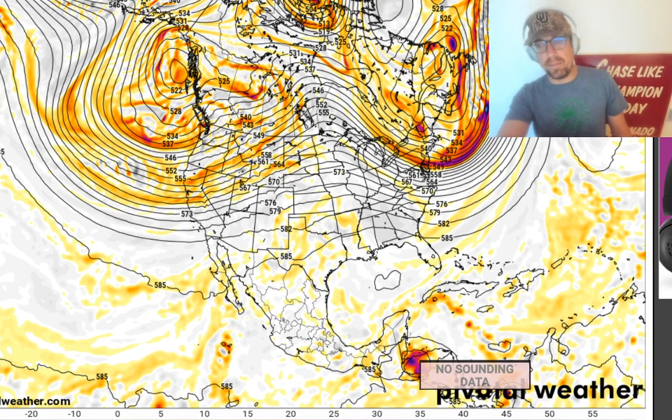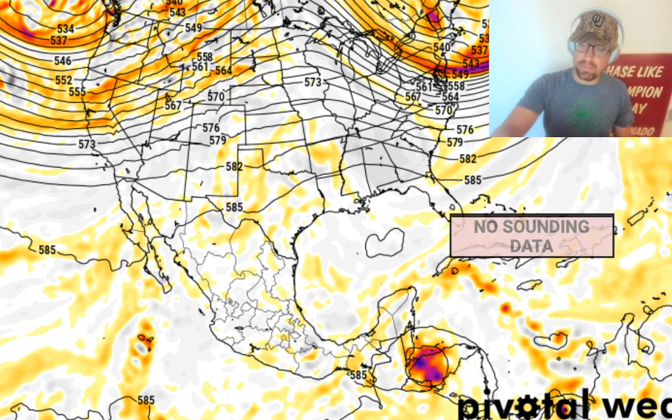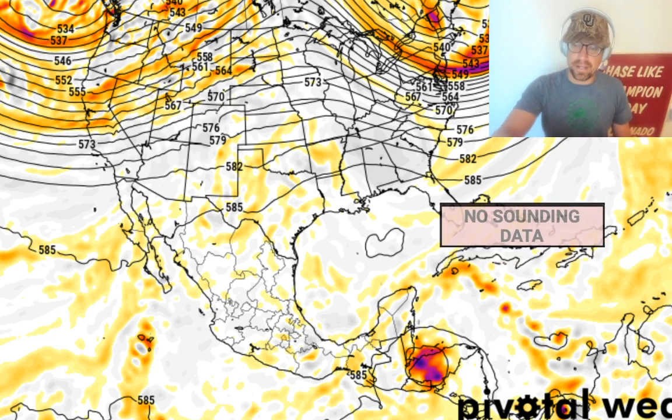They already had big-time flooding, deadly flooding in fact, from the last hurricane that came into northeastern Nicaragua, Hurricane Eta up there, eventually making landfall to the north of Tampa as a tropical storm with max sustained winds of 50 miles an hour, but a storm surge of about 2 to 3 feet came into Tampa Bay there.